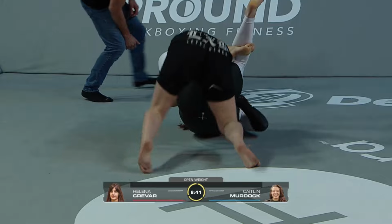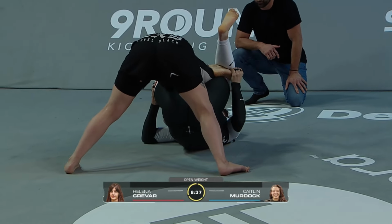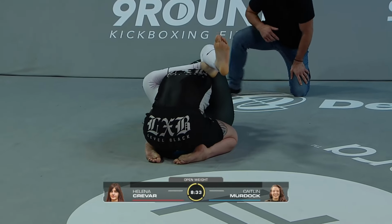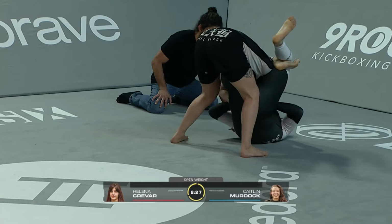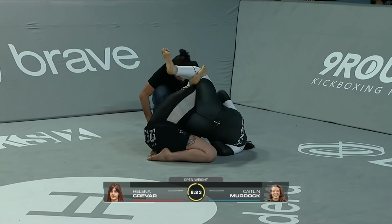Oh, and she's got a dead orchard here. It's a triangle with both arms in from the top. And this could be very bad for Murdock. She's got to keep her arms hidden here. She's going to attack the armbar in this position. Hips coming in. This is horrible for Murdock if she cannot keep that grip together.